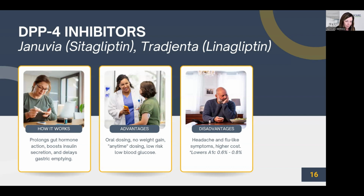So we get a little bit of that effect of delayed gastric emptying with the DPP-4s. They also boost insulin production, which is kind of the buzz with diabetes treatment medication. We're trying to get the blood sugars down, so we may need a little bit more insulin. When there's food present, we don't tend to see any low blood sugars with them, or very rarely do you see low blood sugar. There's no weight gain attributed to the medication, so if you are overweight or looking to maintain weight, that can be a good advantage.